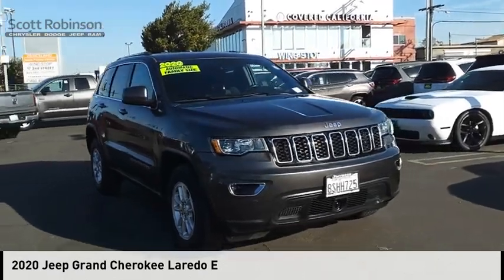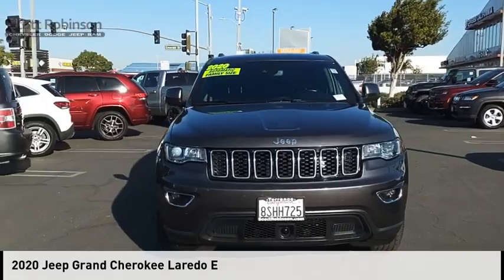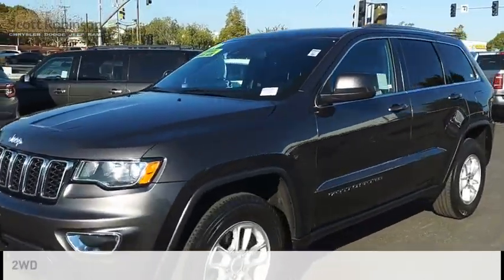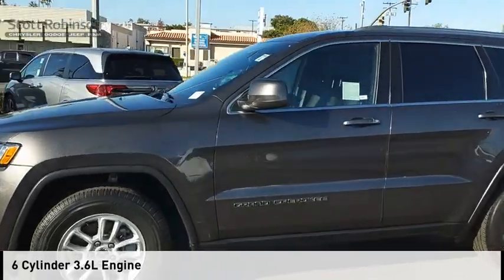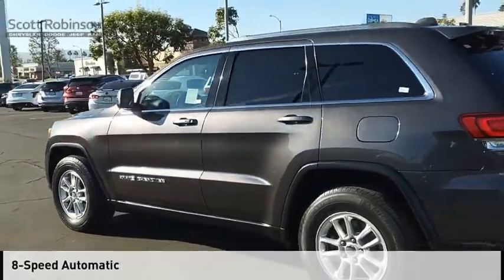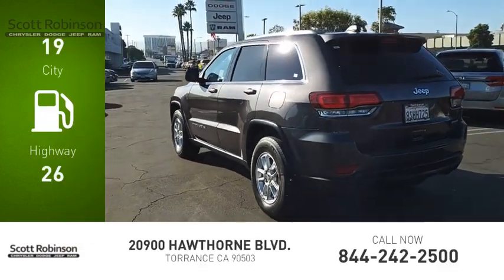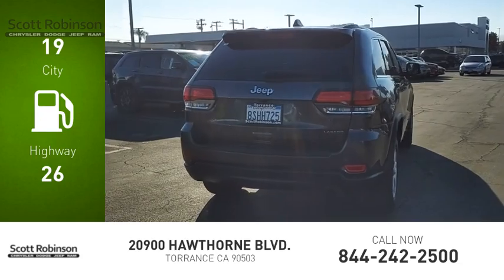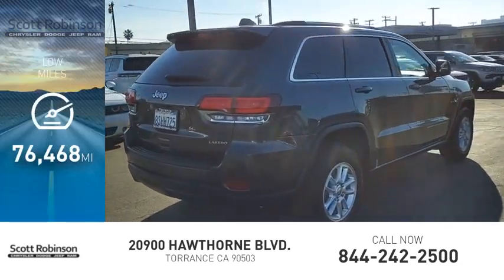Stop by and take a look at the 2020 Grand Cherokee. This vehicle is powered by a 2-wheel drive, 6-cylinder, 3.6-liter engine and comes with an 8-speed automatic transmission. Great fuel efficiency saves you money by requiring fewer trips to the gas station. This vehicle has less than 80,000 miles.